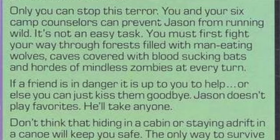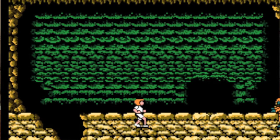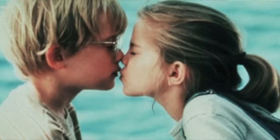You must first fight your way through forests filled with man-eating wolves, caves covered with blood-sucking bats, and hordes of mindless zombies at every turn. An excellent description, it's exactly in the game. If a friend is in danger, it is up to you to help, or else you can kiss them goodbye. Mwah. Jason doesn't play favorites, he'll take anyone. So you can kiss your friends goodbye. Jason doesn't play favorites, he'll kill anyone, even children.